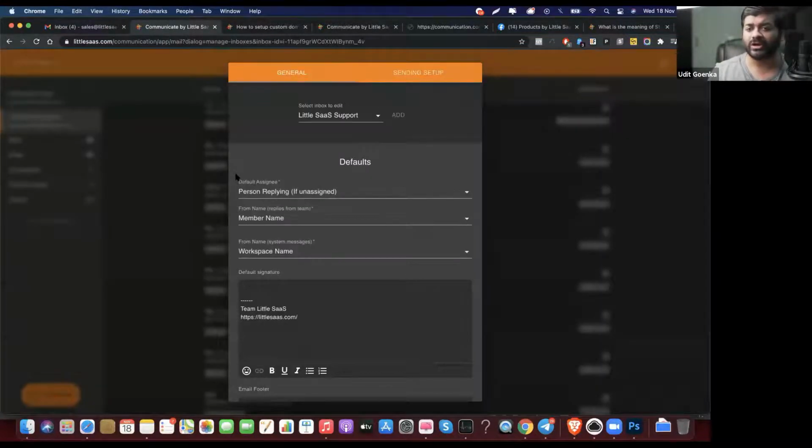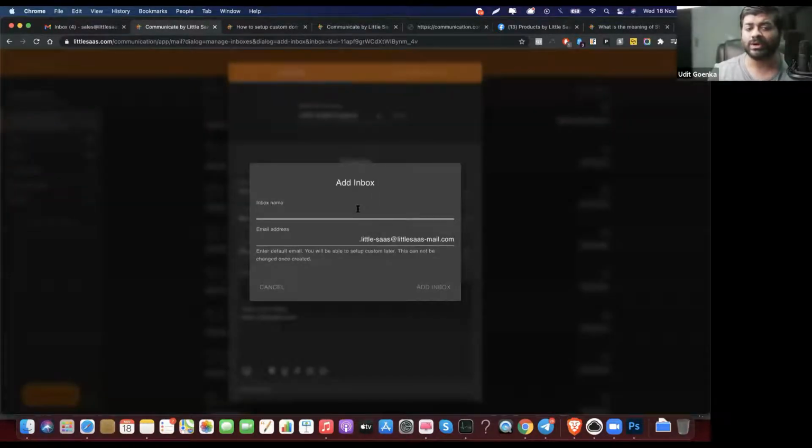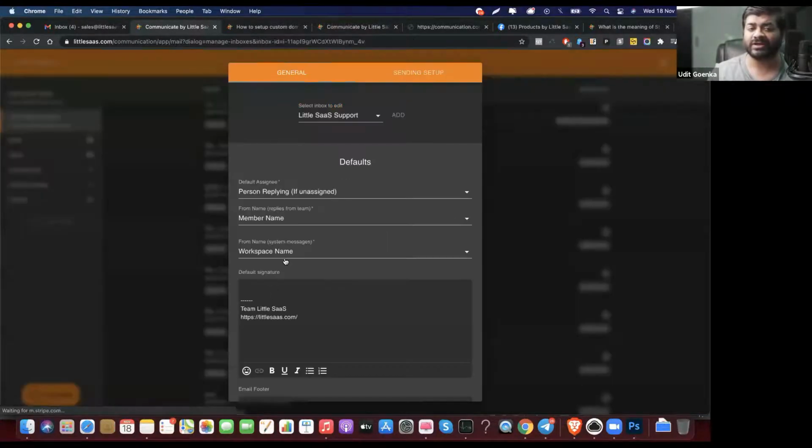Now, all you got to do is head to your inbox setting, and this is where you can manage and add multiple inboxes. As you can see, we have two inboxes right now, one for our sales that we had just set up, and one for our support team. So we can add more. Simply go over here, add in your name, add in your default email, and as soon as you have done that, the system will then take you to the next step.